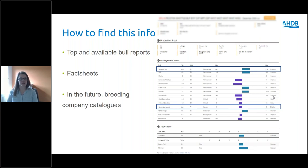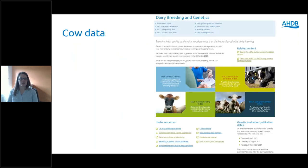So finally, I'll just touch on the cow information. As Marco said, these traits are only going to be available for bulls from April, with a couple of traits being available for cows that are genomically tested in August.